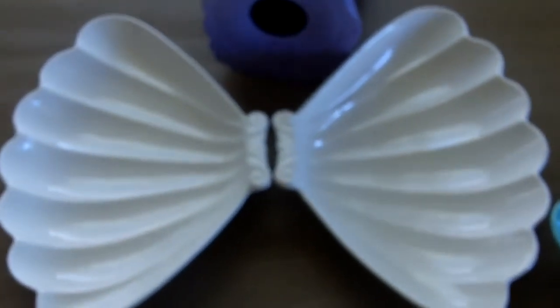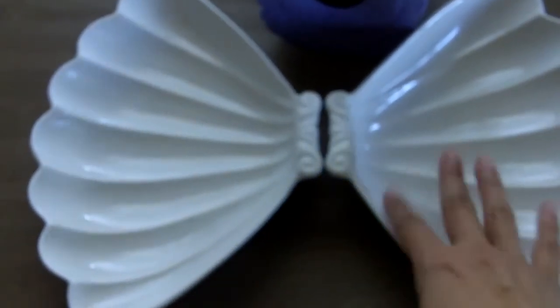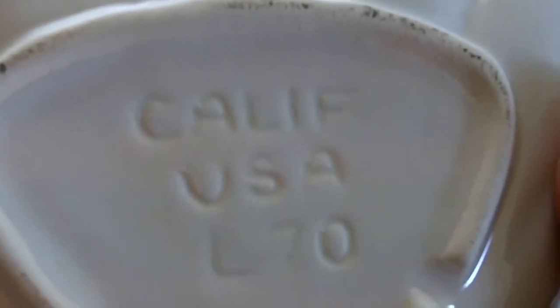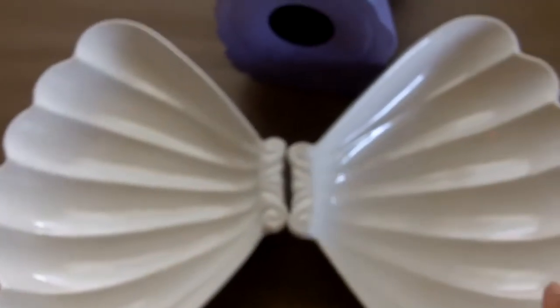Okay, next I have these little candy dishes or serving dishes, or you can use them for anything you want. I just use them for little trinket trays. I have two sets. I have one in white and one in aqua. Both sets are marked Calif, like California, USA, L70. I found these at the Goodwill. And I like them because if you set them like this, it kind of looks like a butterfly.